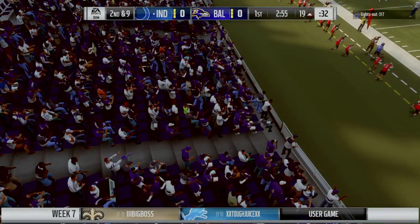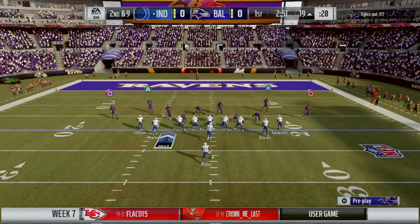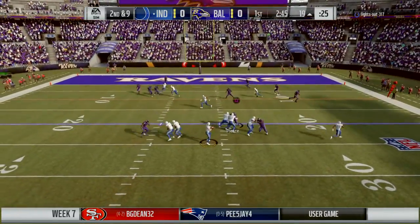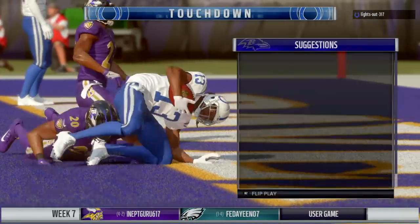Sometimes play calls boil down to philosophy. You know you're facing one of the top 10 units against the run in the NFL. So do you decide to keep smashing against them, or do you decide to throw the ball here? To throw on second down. Nicholson. And he'll get into the end zone.